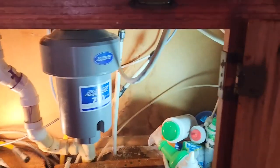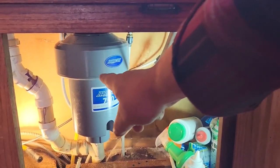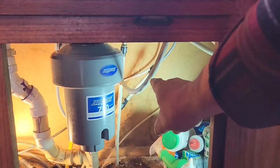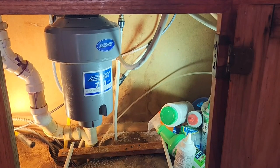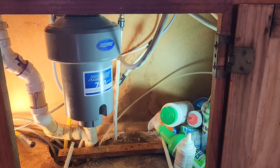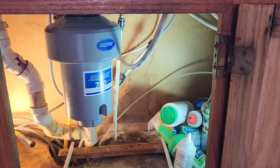So you kind of watch these water lines here. And if you get a bunch of water spraying, you yell, and then I'll turn off the water. But I'm going to go down and I'm going to try to turn on the water. All right? You ready? Start watching.